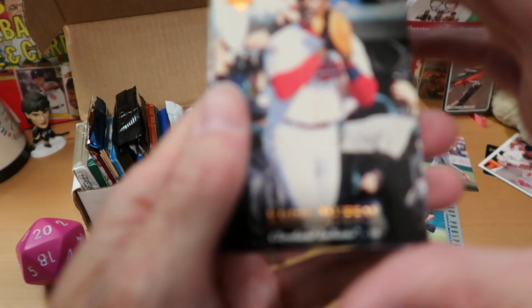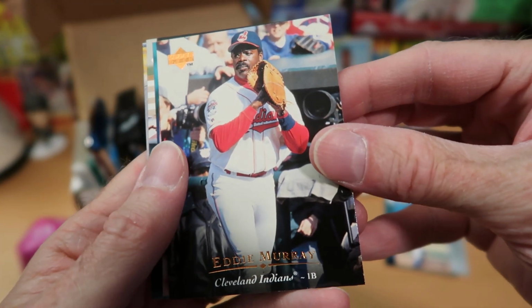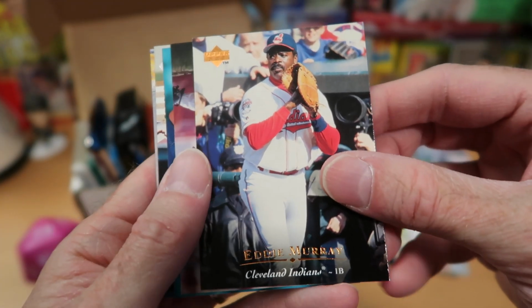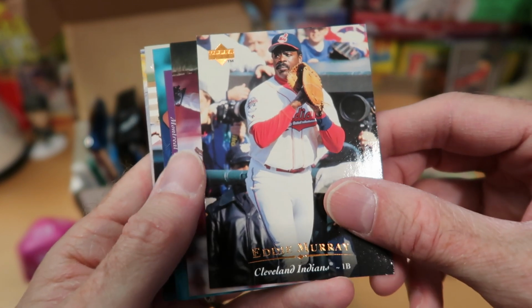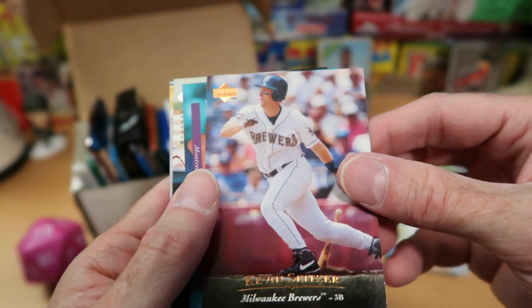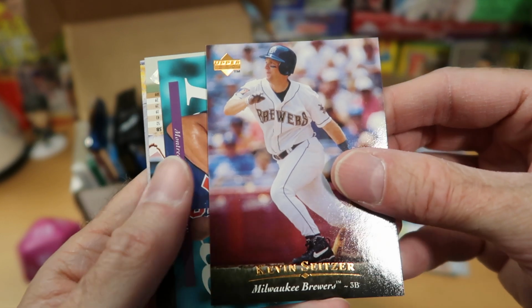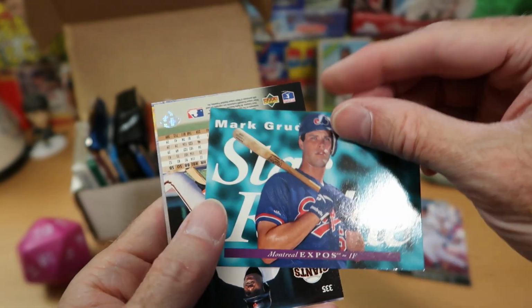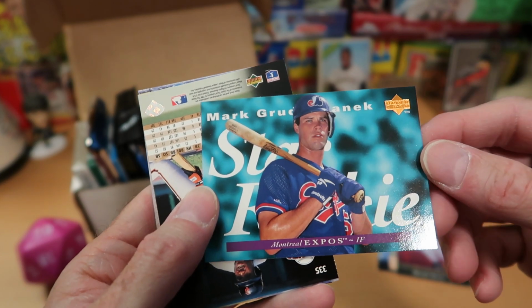Very interesting. We get Eddie Murray, very nice Hall of Famer. I always love to pull the Hall of Famers, and there's Eddie Murray. Longtime Oriole, but I'm not sure I have that card. I have periodically collected Eddie Murray over the years. I'm going to put that in the wolf lair and double check, see if I have that one. We've got Kevin Seitzer there with the Brewers. He played for a lot of different teams. Good all-around player. Here we get Mark. I can't see who that is. The head of this player is blocking his name.